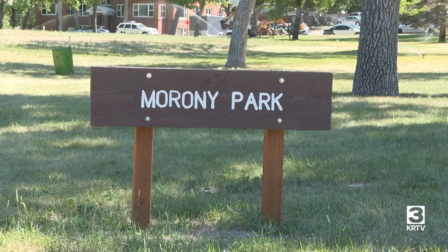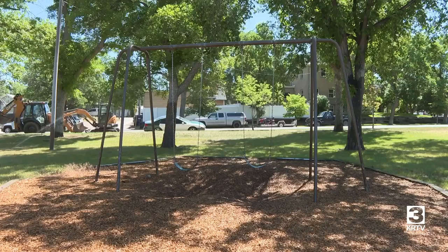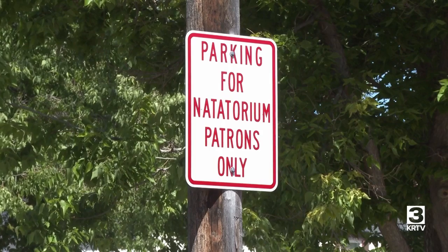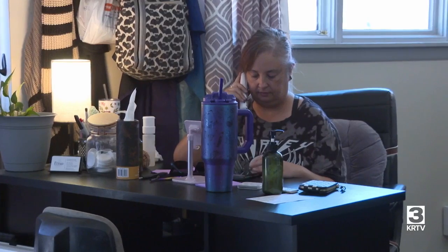Carmen Powell grew up near Morony Park. "It's a very nostalgic area for us," with many childhood memories taking place at the park. "We would walk over here and we would swing on the swings, play basketball on the basketball hoops, or we would come over on really, really hot days and swim in the pool." Although she moved away, Powell still works nearby and has seen it fall to the wayside in recent years.